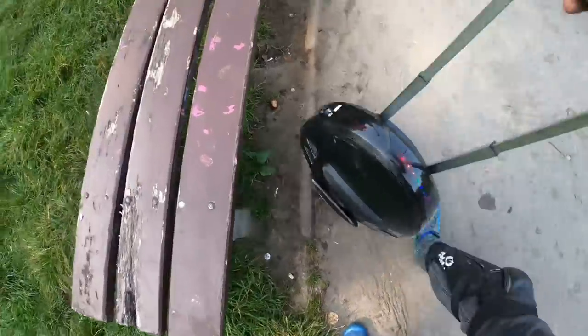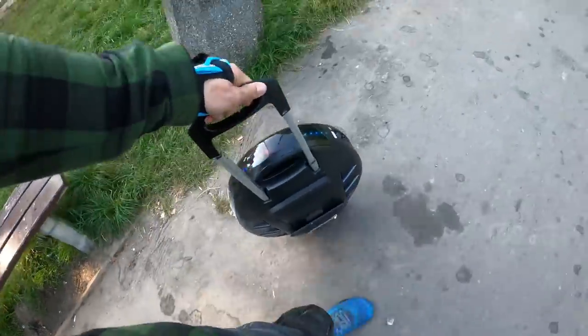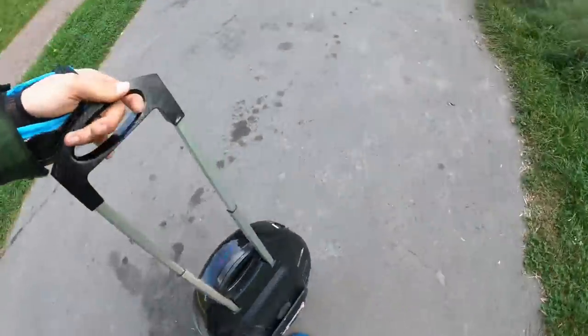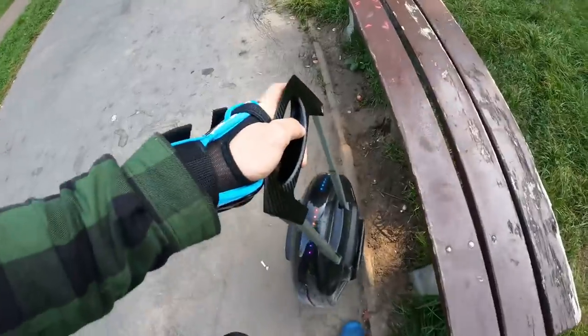As you have seen already, I'm trolling the thing around. It has a trolley handle, and the height is also pretty nice for all riders. The only issue is that if you put any weight on the trolley handle, it will go down. So this is also a thing that they would need to fix in a version 3 of the GotWay MCM5.